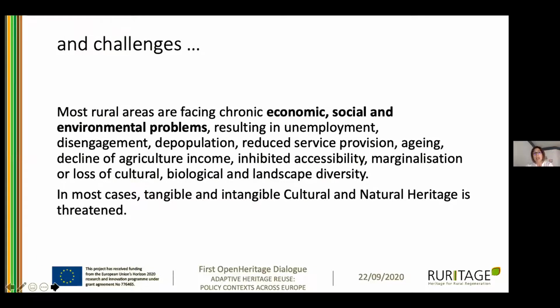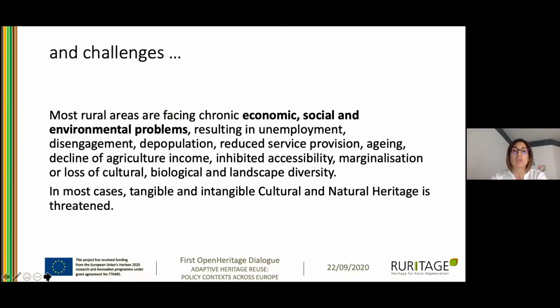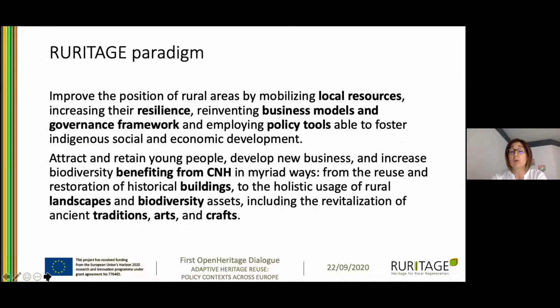At the same time, we know that rural areas face a lot of challenges, mainly linked with economic, social and environmental problems. So we have population disengagement, reduced service provision, problems in accessibility, for example, but also in some cases, the cultural and natural heritage is threatened. So how can we deal with this situation of opportunities, but also of challenges?